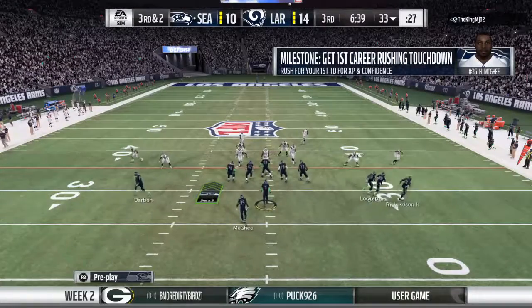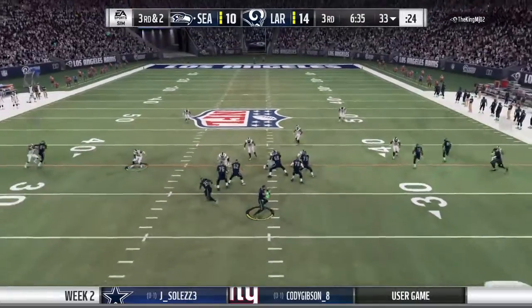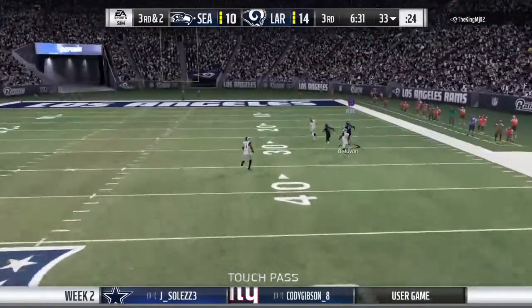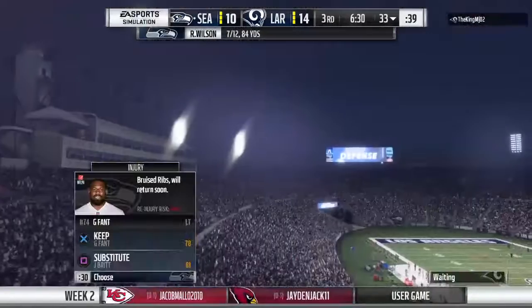They've converted 3 times in 8 chances. This time they face a 3rd and 2. Throwing is Wilson. He's going to air one out. So they took a shot there on 3rd down, couldn't get it.